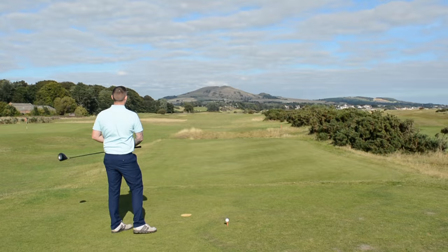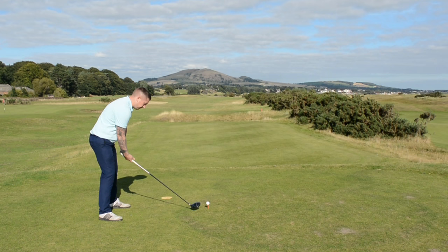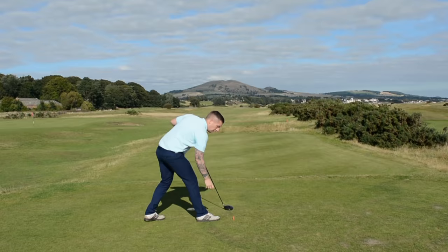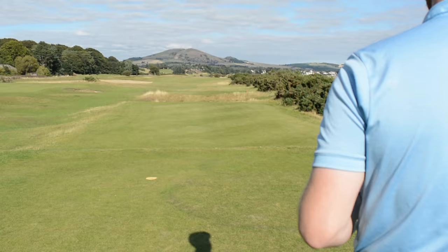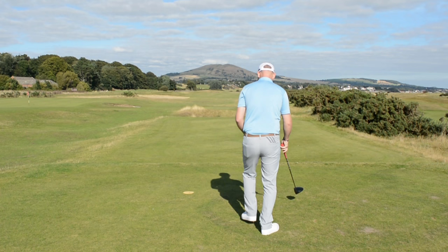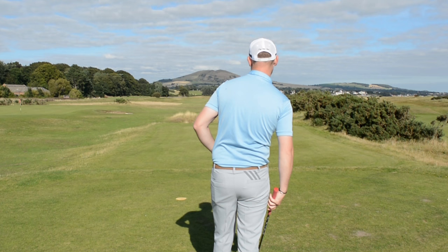Ben's got the honour. Just wait there, Ben. Great shot. A little bit left of the bunker, but fine. It's running. Right then. Big ripper. Little cut off the big hill in the distance and the wind hold it.